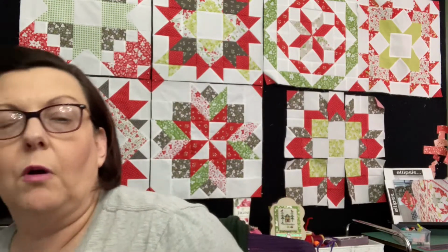So I have been working a little bit on the quilt on the wall behind me. You can see I've got the center units partially put together. And I don't know when I'm going to get back to that. I thought about working on it yesterday, but I ended up starting to FFO some ornaments for the grandkids. So I worked on that kind of stuff instead.